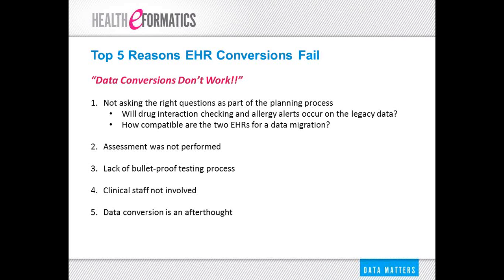It's really not like that at all. There's a lot of decisions to be made along the way, and there's a lot of choices that you have in terms of what you want to do with your data. Lack of a bulletproof testing process.